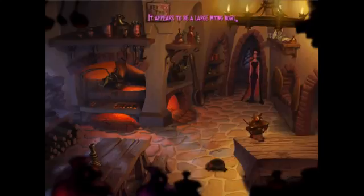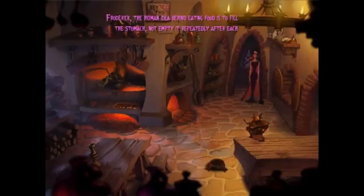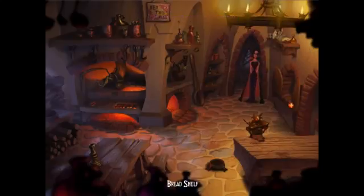It appears to be a large mixing bowl. What's it used for? Generally, you use it for combining different types of food items. Then you cook or eat the mixed results. Sounds too complicated. Humans should really learn how to eat raw bugs, grubs, and maggots like us bats. Way healthier and a lot less work. Frederick, the human idea behind eating food is to fill the stomach, not empty it repeatedly after each meal. Really? You guys are so weird. I don't really feel like cooking right now.